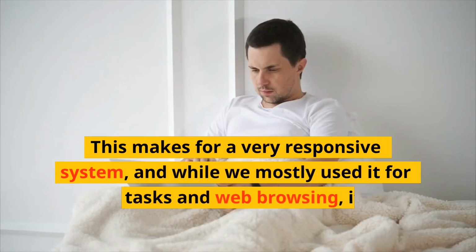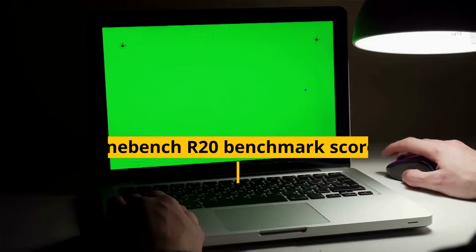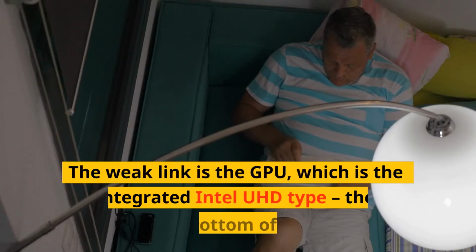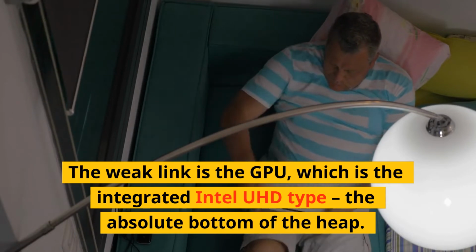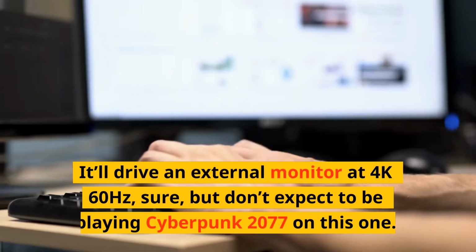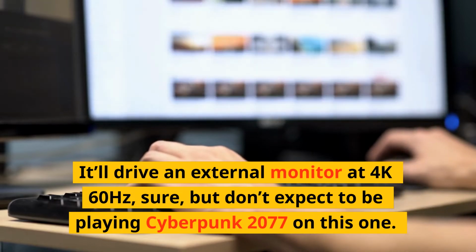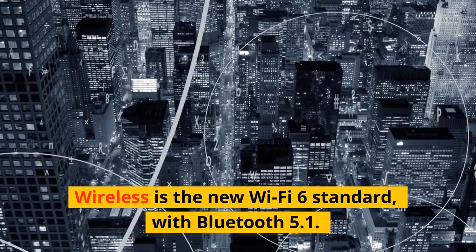This makes for a very responsive system, and while we mostly used it for office tasks and web browsing, it was no slouch at image editing either. A Cinebench R20 benchmark score of 1733 places it firmly among the desktop i7s of a few years ago, which isn't bad for a mobile chip. The weak link is the GPU, which is the integrated Intel UHD type, the absolute bottom of the heap. It'll drive an external monitor at 4K 60Hz, sure, but don't expect to be playing Cyberpunk 2077 on this one. Wireless is the new Wi-Fi 6 standard, with Bluetooth 5.1.